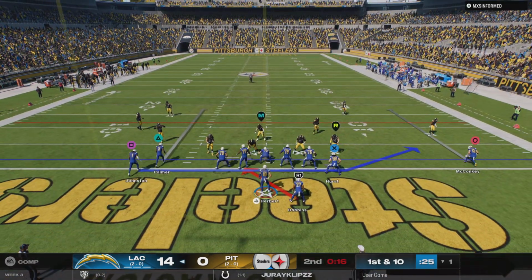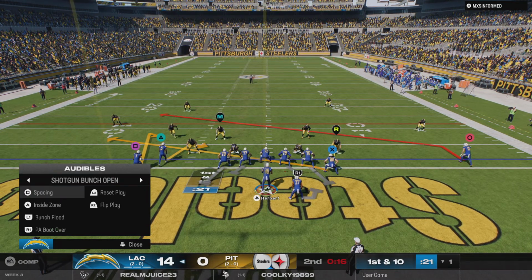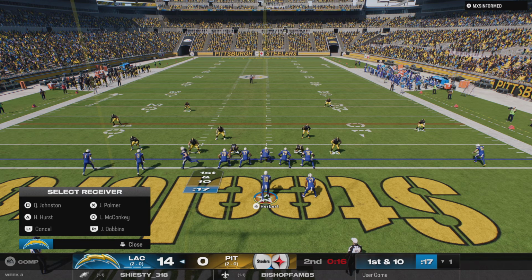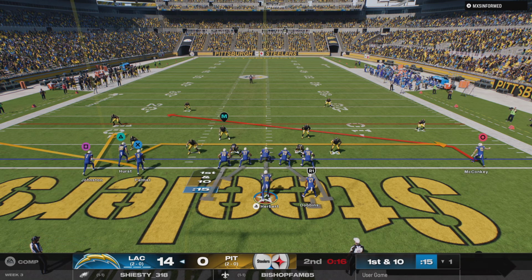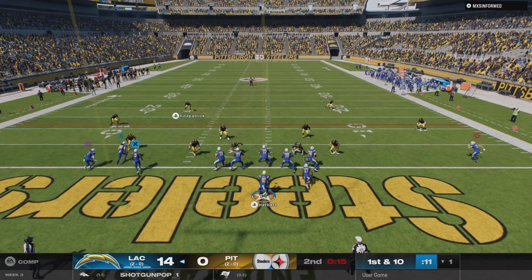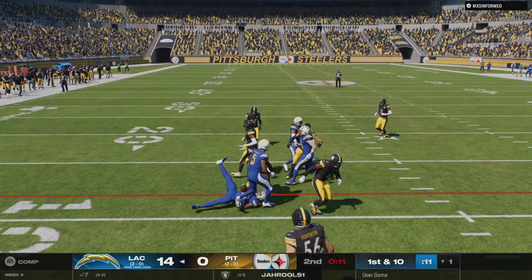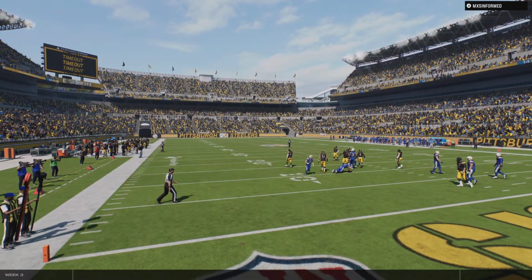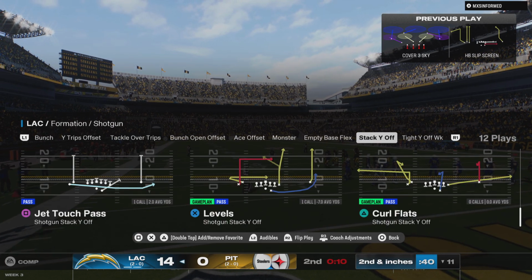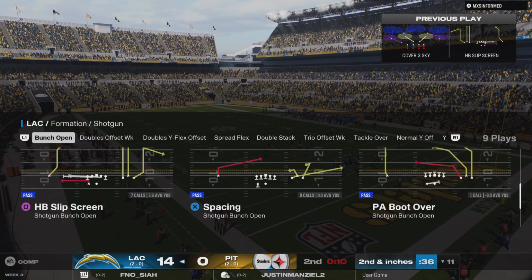The Charger drive about to get going. And this is potentially a nervy situation this close to their own goal line. Now Herbert going to shift his guys around. Back to throw now in his own end zone. And that'll be complete to Dobbins. Now a timeout signaled for, and they'll get it with 10 seconds to go before halftime. And that's good for a pickup of 10 yards. And they'll be left with a 2nd and about a foot.